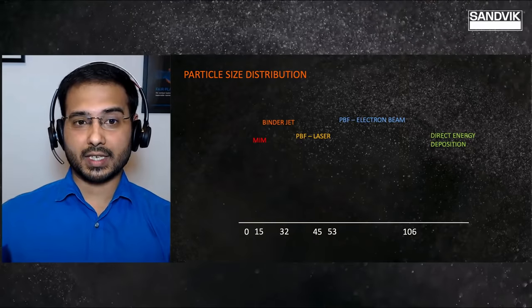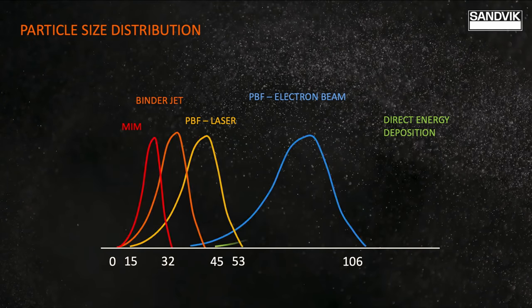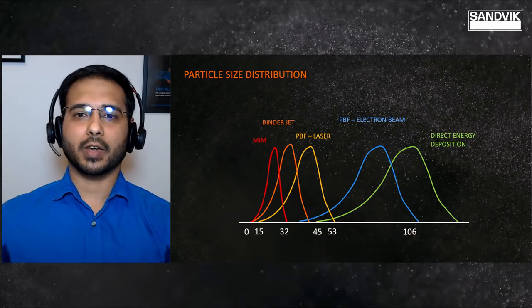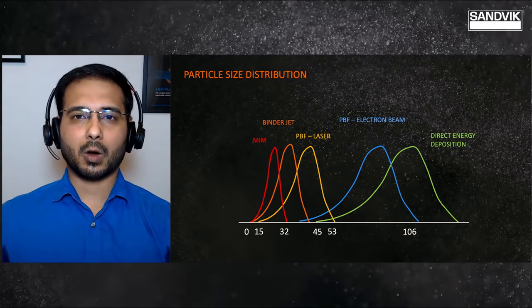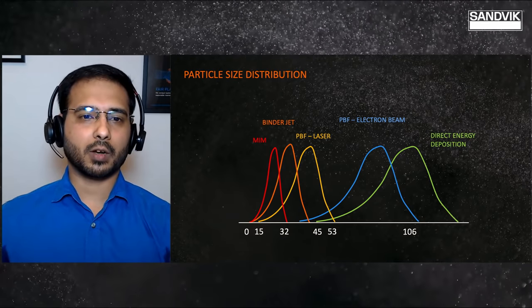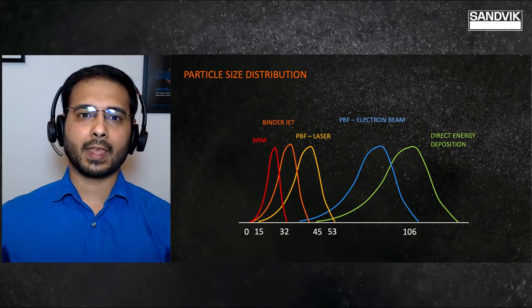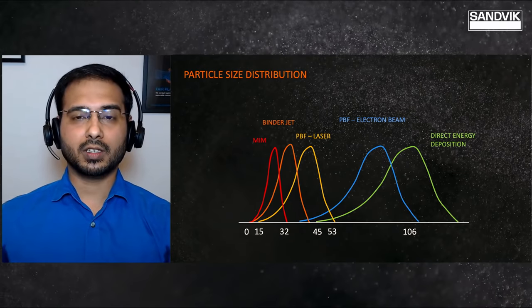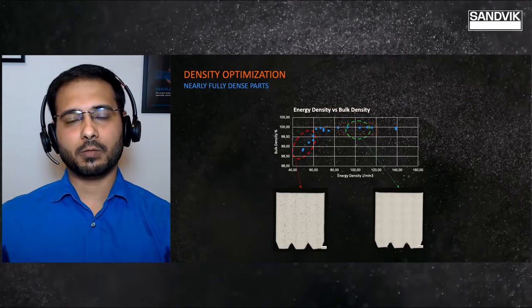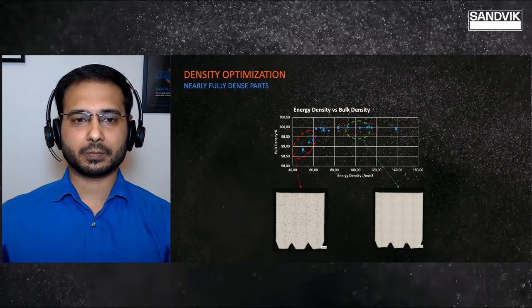On the next slide, you can see that the optimized powder can be available in various fractions as in the chart. Depending on the application process, the particle size distribution varies. For example, in binder jetting, metal injection molding, laser powder bed fusion process, electron beam powder bed fusion process, and of course, direct energy deposition and HIP process as well. In this particular development work, we have used laser powder bed fusion, and the fraction for this powder was 15 to 53 micron. And we have developed this on our EOS M290 equipment.